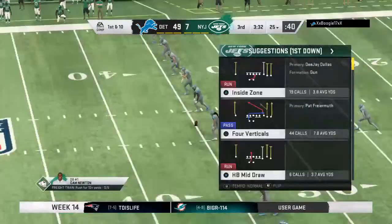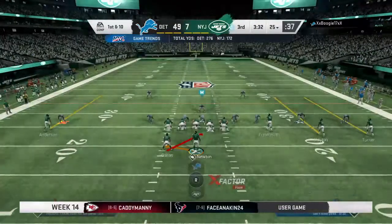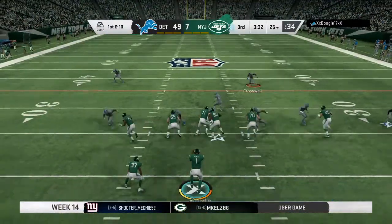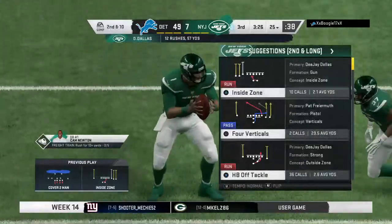The Jets take over 1st and 10 at their own 25-yard line. The New York offense taking over for their next possession. They've got to dig down deep. I mean, they need something right now, really anything to cling on to. This offense has struggled.